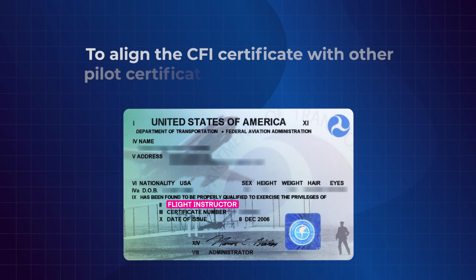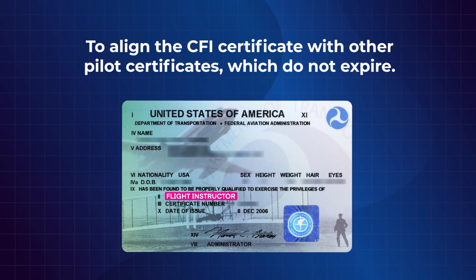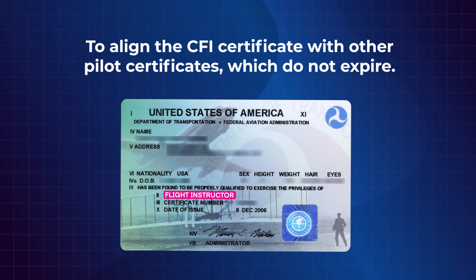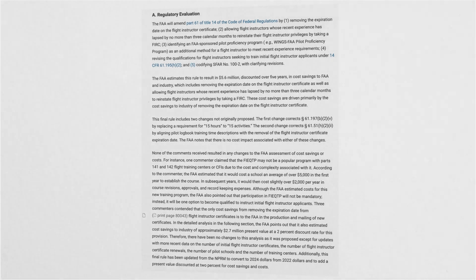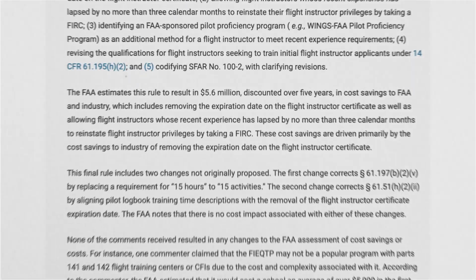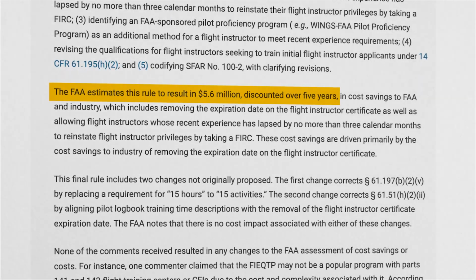Now, why did the FAA make this change? Well, one reason is to align the CFI certificate with other pilot certificates like private and commercial, which don't have expiration dates. Now, there's also a cost-saving factor, which I think is the primary reason. By not printing and mailing a new certificate every 2 years, the FAA expects to save $5.6 million over 5 years.